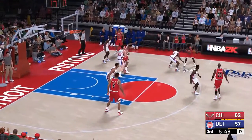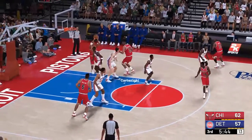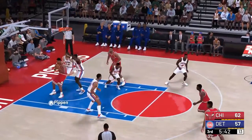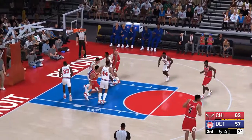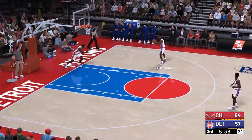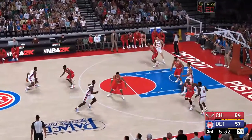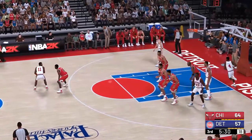And the pass to Hodges. Some nice ball movement by the Bulls. Offensive rebound. Nice work on the boards, paying off with the basket. Pippen's got 10 points here in the second half. And defensively, they are on their heels every time the ball comes inside.